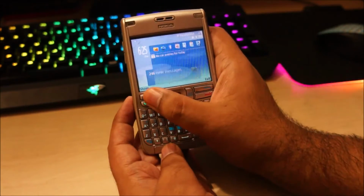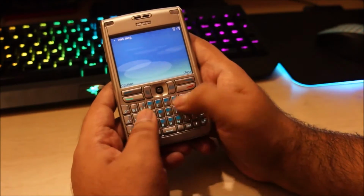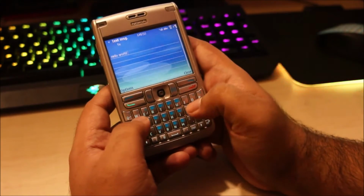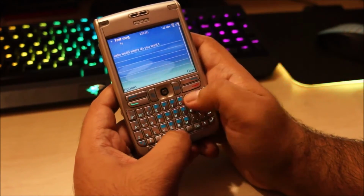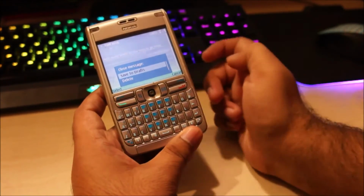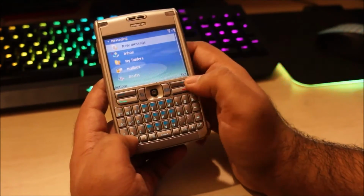So the most prominent features on this thing are email and messaging. I really like the messaging feature on this thing, because you can use the full QWERTY keyboard, and it's really easy to type messages on this thing. You can see it's very easy. And by the way, I think I wouldn't find this keyboard really useful these days, because the swipe keyboards have evolved quite a bit on the touchscreen phones. So this kind of reminds me of the BlackBerry phones, which used to come with these QWERTY keyboards.